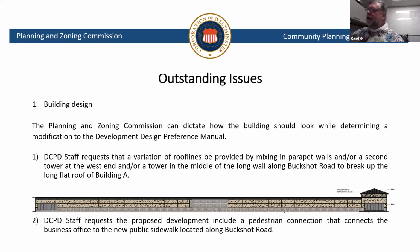Sorry, I said that a little wrong, but yes, if you're driving down Buckshot and you're west of Building A and you look at the end, you should see it about in the middle of that building. Yes, on the west side, on the west end, we'll say. That's correct. That 60-foot wide end, we will have it approximately in the middle.